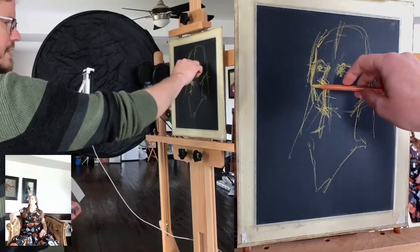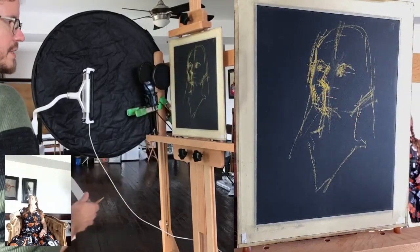Cleaning up some of these stray lines, finding the contours that I want here.